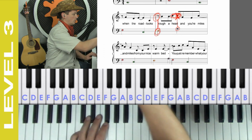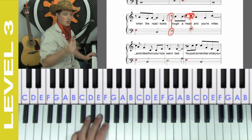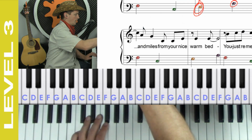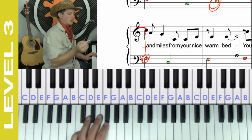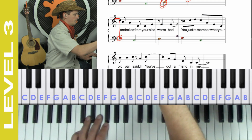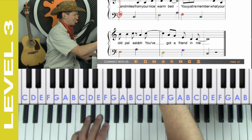That's the tricky part: when your left hand lines up with the second part of a note that is tied over. That happens again right here. That F is lined up with this note, which you can see is tied over from before. I think that's about it.